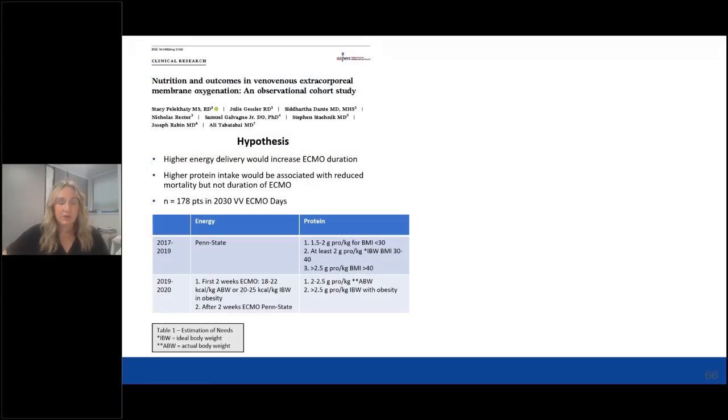One last study in 2024, with this population being those on veno-venous extracorporeal membrane oxygenation, or ECMO. This was a retrospective study evaluating protein and energy intake in the first 14 days of VV ECMO. They hypothesized that higher energy delivery would increase ECMO duration, and high protein intake would be associated with reduced mortality, but not the duration of ECMO. They included 178 patients with over 2,000 ECMO days. They estimated needs via the Penn State equation, or using 18 to 22 calories per kilo of their actual weight, or 20 to 25 calories per ideal body weight in cases of obesity. Also, patients were prescribed high protein based on their BMI, as you see in the table on the bottom right.